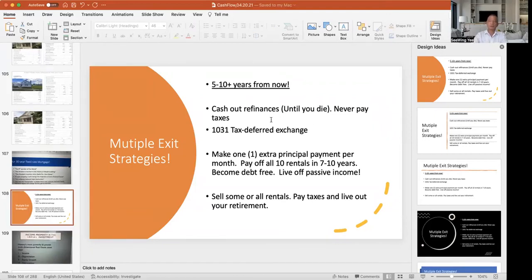So in the next 5 to 10 years, you can do cash out refinance, which is like a tax-free loan, right? To never pay taxes. You can do a cash out refinance. You can buy more properties, right? You can leverage more properties. That's the idea, right? Using the power of leverage to increase your wealth through real estate investing to buy more properties, if so you wish. Or you may want to do a 1031 tax-deferred exchange on some of your properties. I'm not going to talk about tax aspects too much, but you can sell some of your properties in the future and not pay the capital gains on the transaction, as long as you buy a replacement property and close escrow within 6 months, what have you.